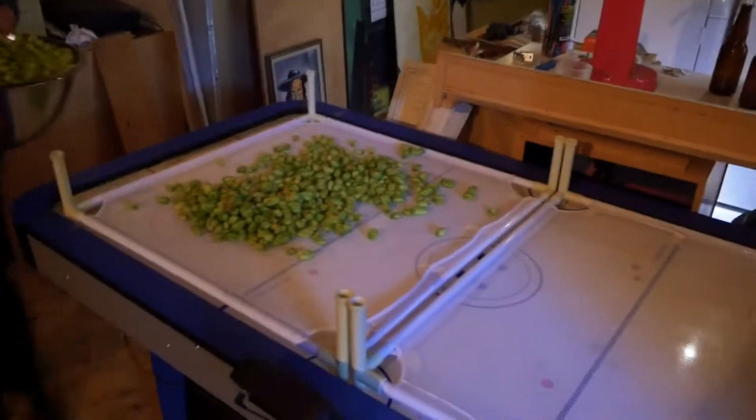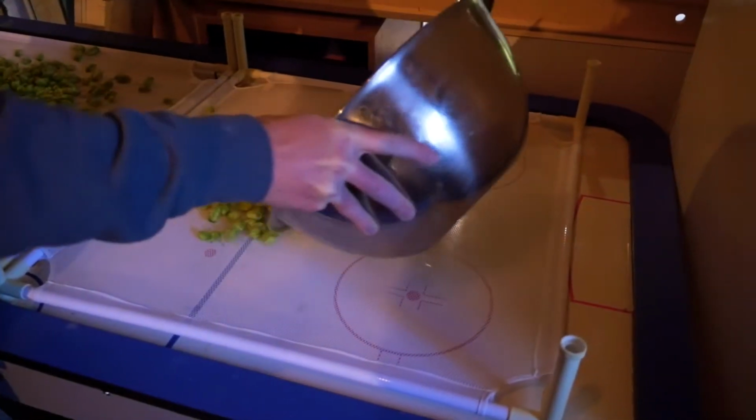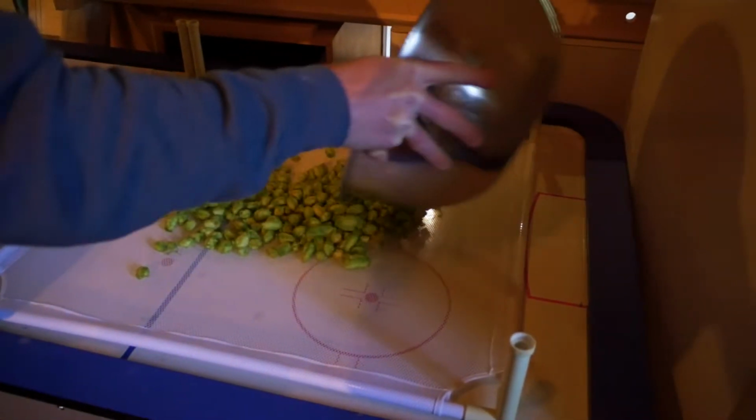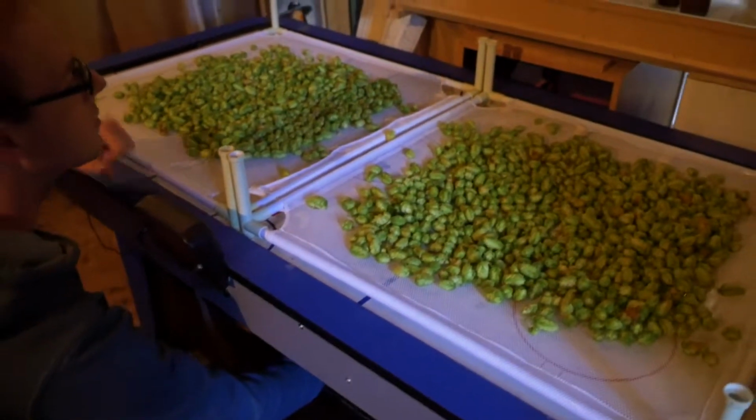I adapted my own system for brewing, so my process is based on a whole bunch of others that I've combined to work with my cost level, because obviously I don't want to spend tons of money. Very sophisticated procedure from the minds of the internet. So the drying procedure is going to be taking about 2 to 3 days.